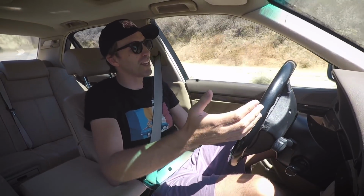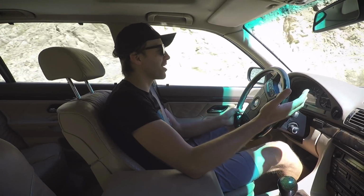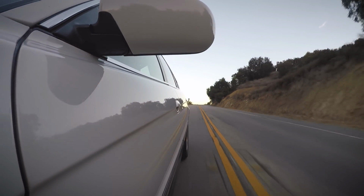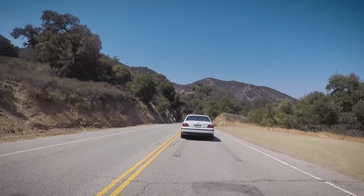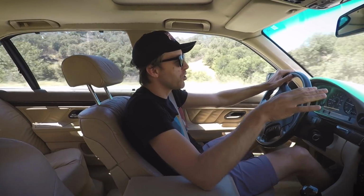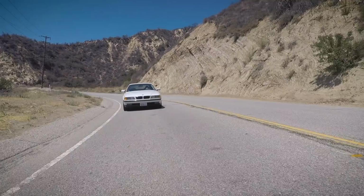Let's talk about what's under the hood. On paper, the 282 horsepower, 4.4 liter V8 seems like it should provide more than enough power. But you have to remember, this car weighs over 2 tons. This rolling mansion is heavy, and it feels heavy. Estimates when new put the 0 to 60 time at somewhere between 7 and 8 seconds. 7 might be pushing it, but 8 seems about right. Let's go find out.